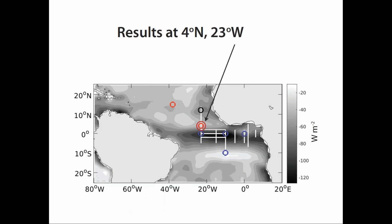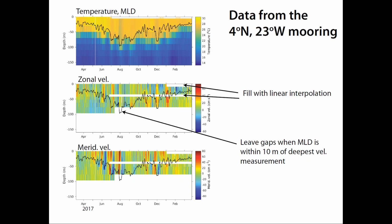All right, so that's at 50 north, 38 west. Now it's 4 north, so this is to the south in the ITCZ, and you saw about 40 watts per square meter in the annual mean of cooling here. And this is kind of a better, more exciting result, I think, because we have direct measurements of velocity and the shear, and so we get better agreement, which I'll show.